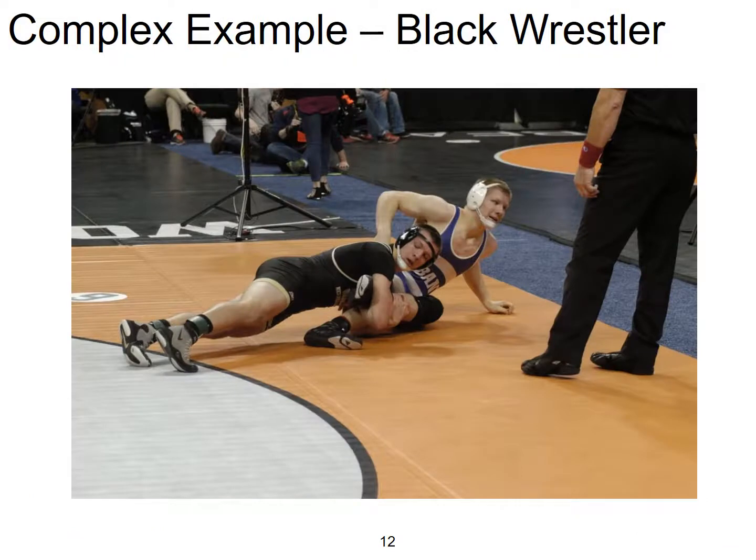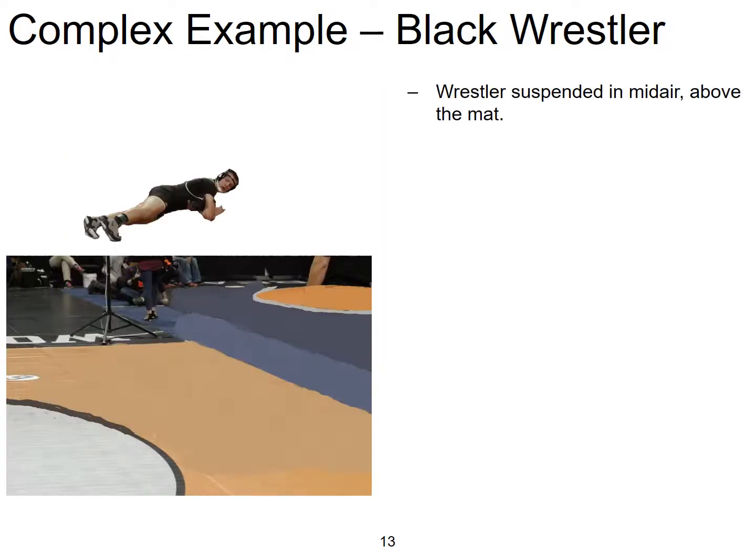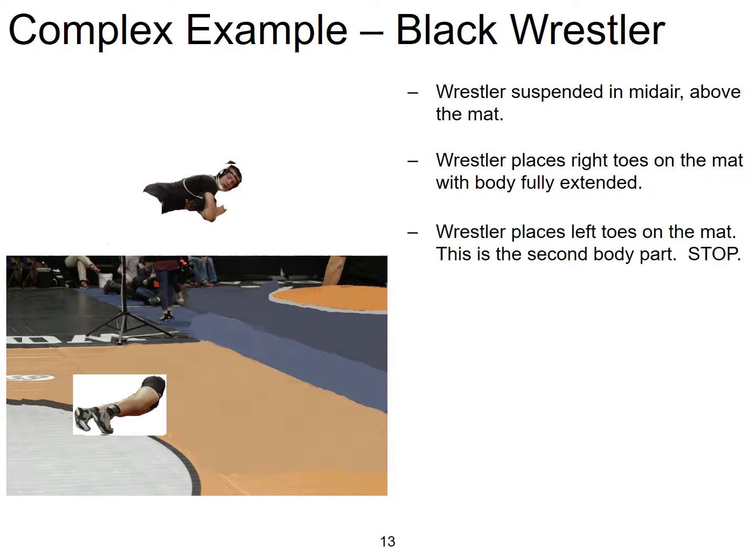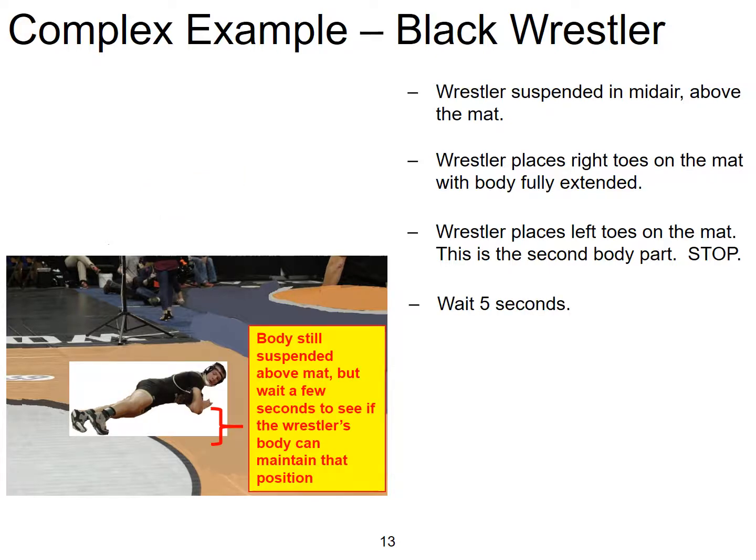All right, let's look at a more complex example now. The wrestler in black who's stretched out in that plank position, parallel to the mat, attempting a takedown here on the edge of the mat. So first, let's suspend him in midair above the mat, and let's take the opponent out of the equation, because the parts where he's holding the opponent don't count as supporting points. And first, we'll place his right toes on the mat with his body fully extended. Then his left toes on the mat with his body fully extended and stop, because that's the second body part. Now we'll wait 5 seconds.